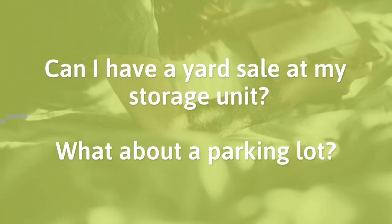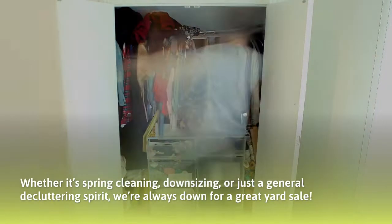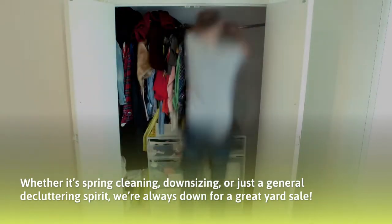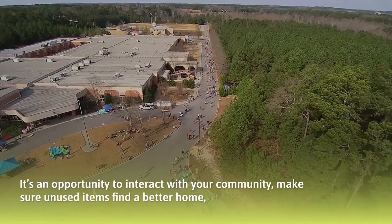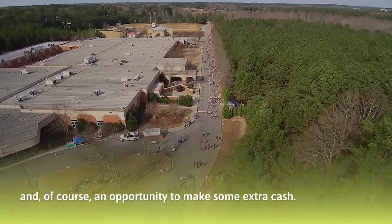Have a yard sale at my storage unit. What about a parking lot? Whether it's spring cleaning, downsizing, or just a general decluttering spirit, we're always down for a great yard sale. It's an opportunity to interact with your community, make sure unused items find a better home, and of course, an opportunity to make some extra cash.